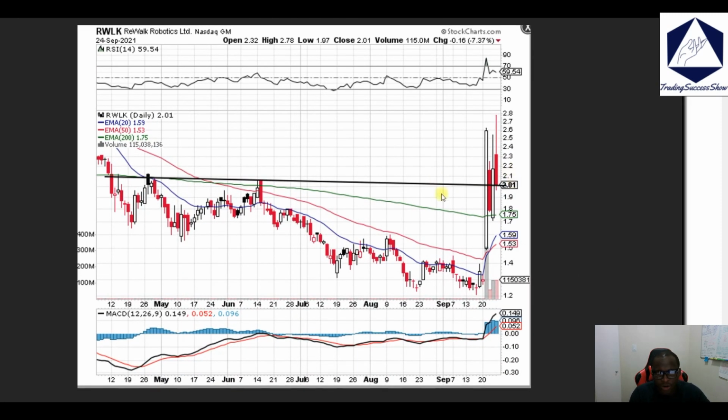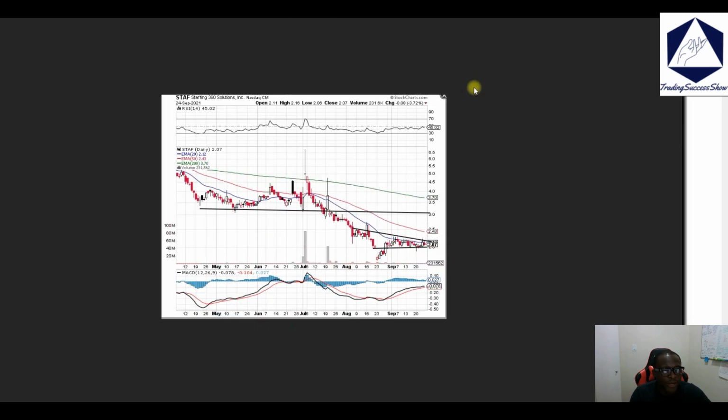ROWL, this is Rework Robotics. Right now, I talked about it last week. We pop with a huge boom candle and pull back into support. Right now, $2 is going to act as your support.